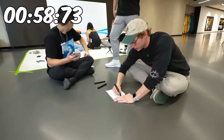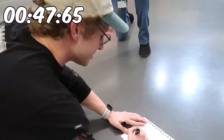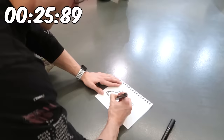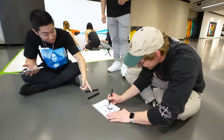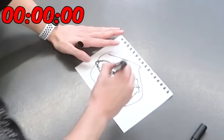Oh, my God. Wow. Looks like a potato. It looks like someone took a bite out of a hot dog. I'm not going to lie, it doesn't look that bad. What do you mean? It looks like a submarine. Oh, you're not supposed to press down like that. Make sure you don't smear it. 3, 2, 1. Oh, my God. All right.